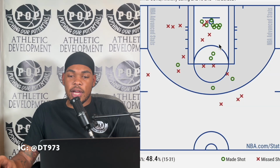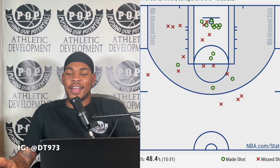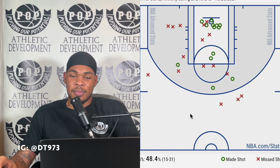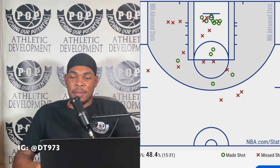If we take a look at his shot chart over here, we see, first off, he shot a bunch of threes that he probably shouldn't have shot. Imagine if he took these four attempts and got it down here at the rim, he would have had 8 more points, which would have brought his total up to 43. You don't need to be shooting threes, big man. We don't need the big man shooting threes.